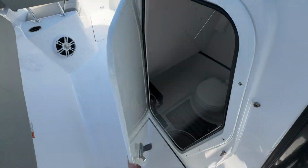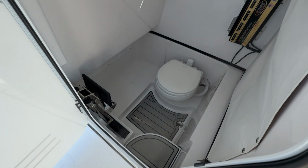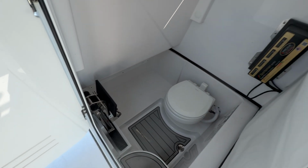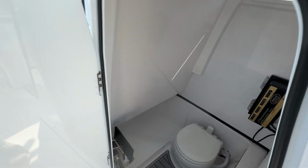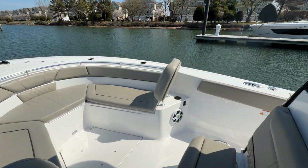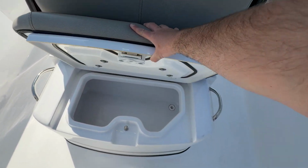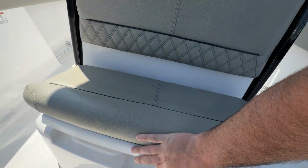We're here to the center console area. Pump out head. You got a dive ladder. Nice area for storage. Battery charger. All of these cushions and these backrests can pop out and store. You've got storage under this area here. You pop that up, and it's drainable. It's got a nice gasket seal there as well.